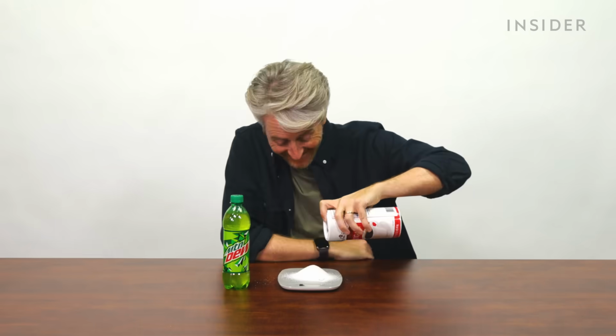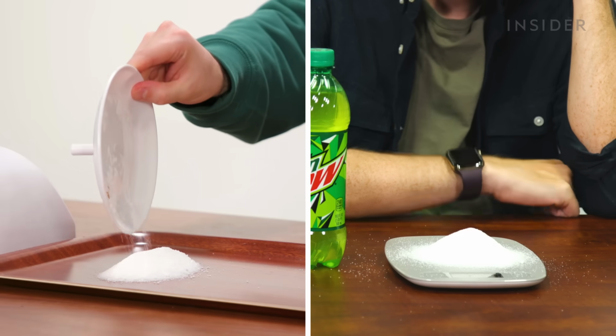Wait, this is for how big of a thing? No way. Yeah. Oh my God. That's 50. We're not done yet. That's an appalling amount of sugar. I'm still gonna drink it.